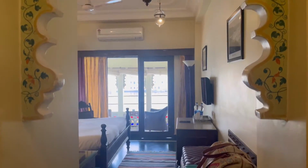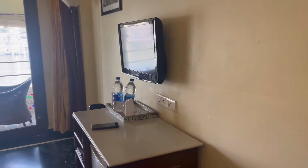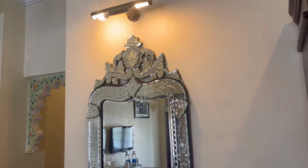Okay, moving on, this is the room. Again, you see this beautiful carved typical Rajasthani entrance. On the right side you get an area to store your luggage, and you also get a decent sized TV along with a small fridge and also a heater. Yes, there's a heater as well.